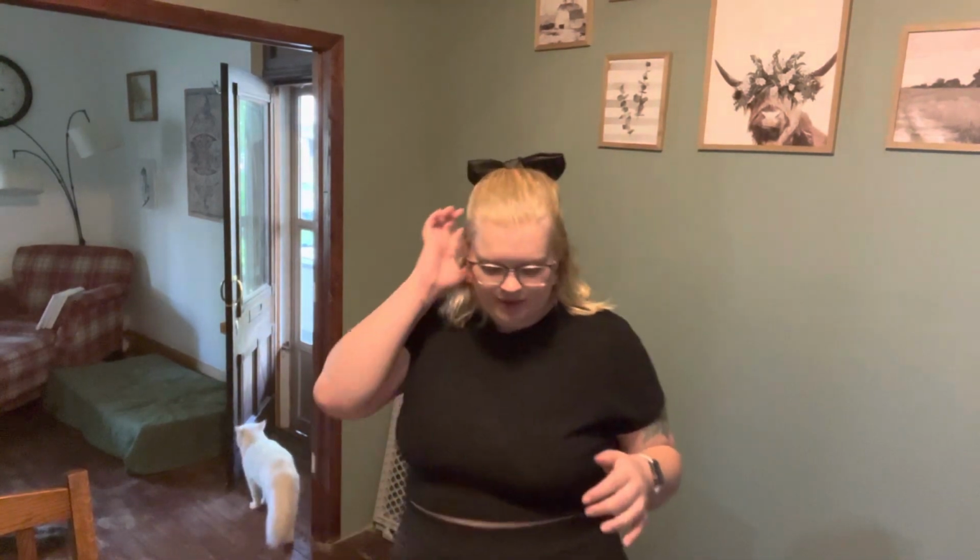It looks like it might have come with some gingerbread house molds or something, because it's like Gingerbread Village, but I don't know. I had to go back into the store to get that. All right, Hobby Lobby.